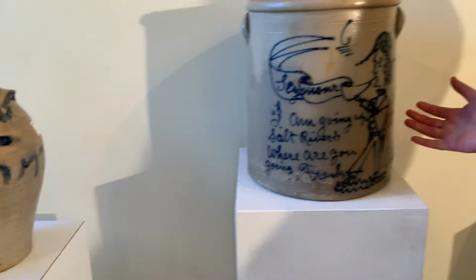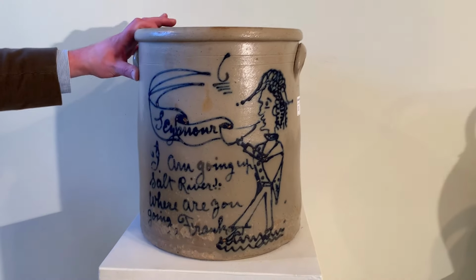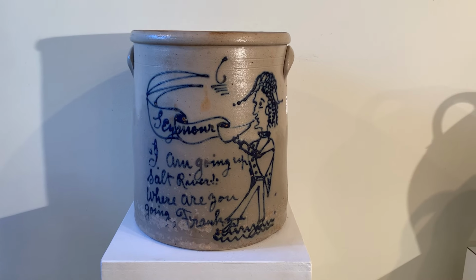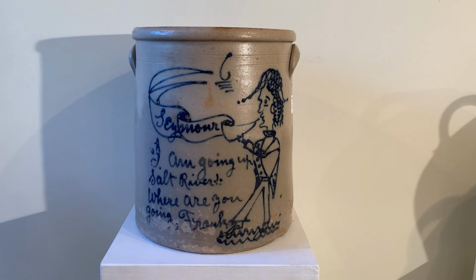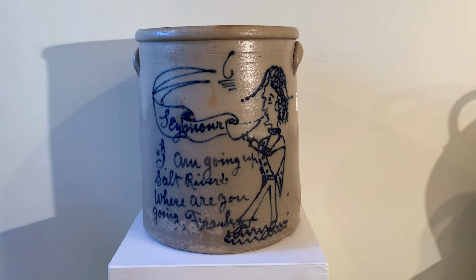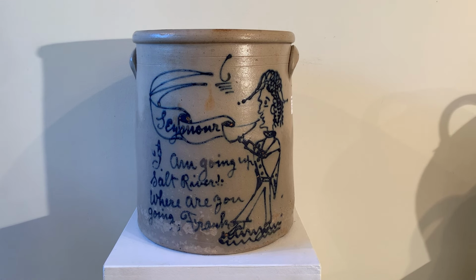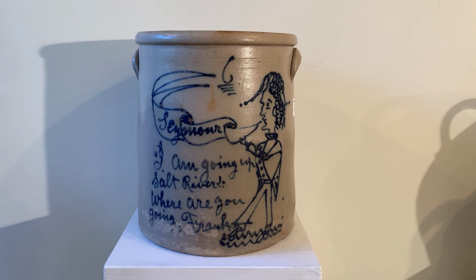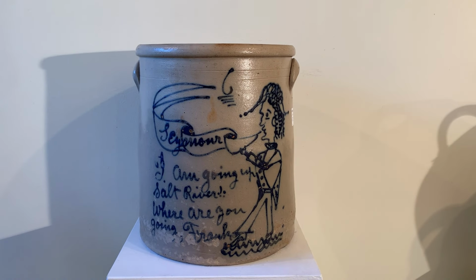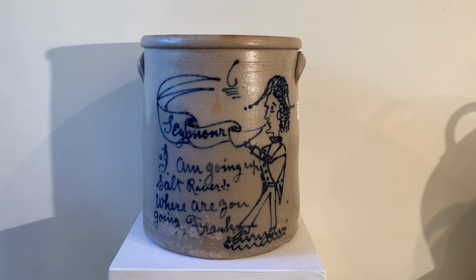I showed you that political piece earlier. Let's scoot over here. The political piece earlier, of course, with the flask, the Salt River flask. Well, what are the odds we get 2 Salt River pieces for the same auction? Well, this is really remarkable. Both of them were made in Ohio, and both of them represent the election of Ulysses S. Grant. And you can see this also refers to Seymour. Of course, it's poking fun at Seymour, just as the flask I showed you a while back did.